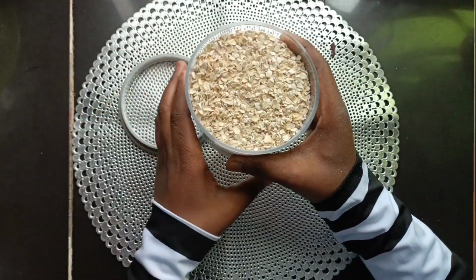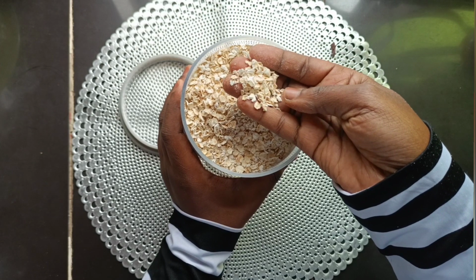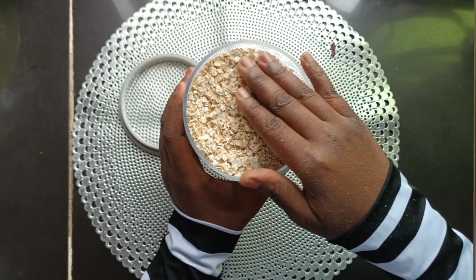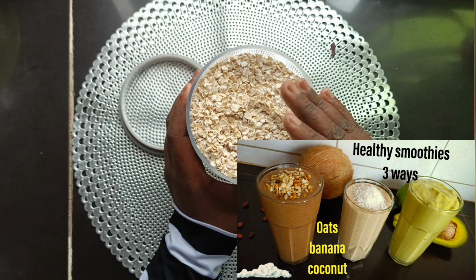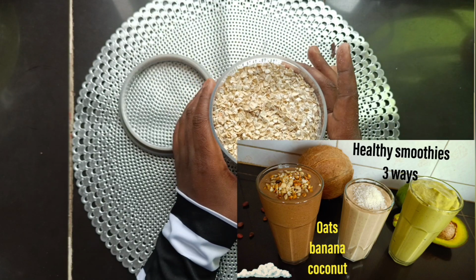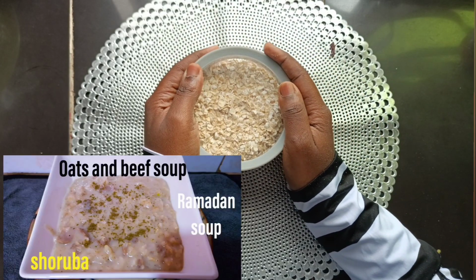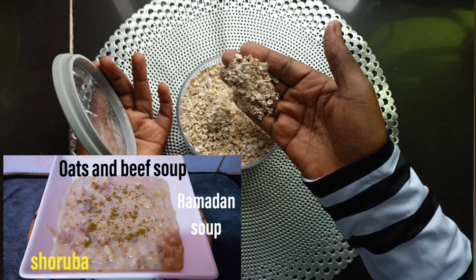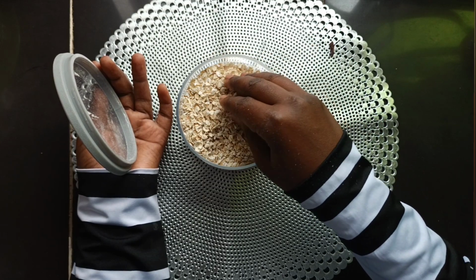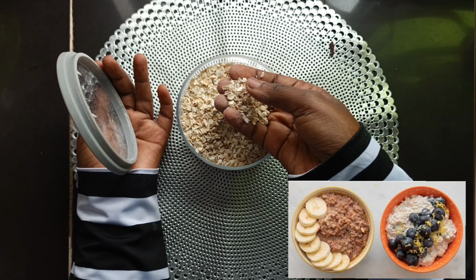And so here we have oats, rolled oats. Oats also have fiber in them, and you know what fiber does. I have already talked about that. They are rich in minerals and vitamins, and it is also a grain that is gluten-free. You can have oats in your smoothies, in soups. You can have them in pancakes. You can just get creative with them.